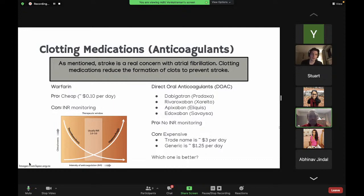The other ones that you see on the right-hand side are the direct oral anticoagulants, as Dr. Curnew was mentioning, Eliquis, Xarelto, just to name a few. The benefit for these is you don't have to undergo significant monitoring, but on the flip side, of course, it is a little bit more expensive. If you get it by trade name brand, it's usually about $3 per day. The generic is approximately $1.25 per day. And so really it's just having a conversation with your doctor about what would be the best medication for you, all things considered, which of course includes price as well, to reduce your risk of having stroke if you have atrial fibrillation.